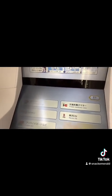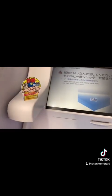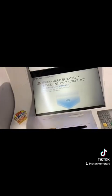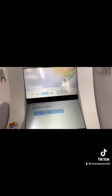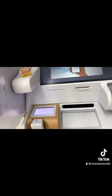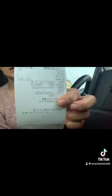So, dito tayo. Tap up. Ito sa PayPay. Yan, kaso hindi ko mapapakita. Okay guys, nakapag-top up na tayo. Nakapag-add na tayo ng isang lapad.